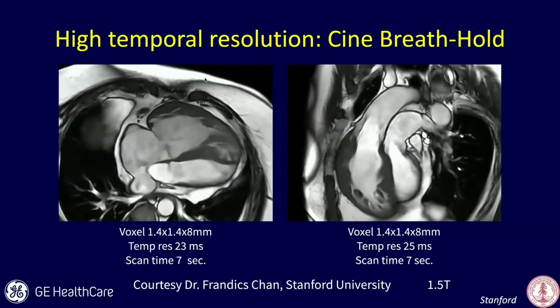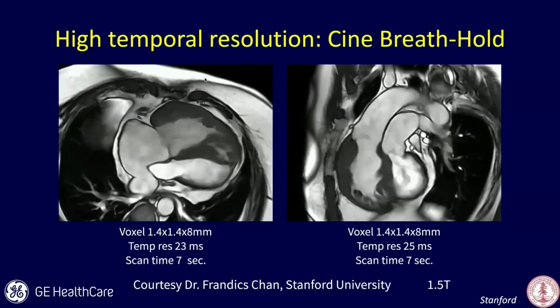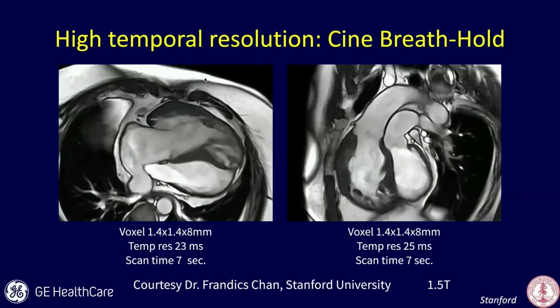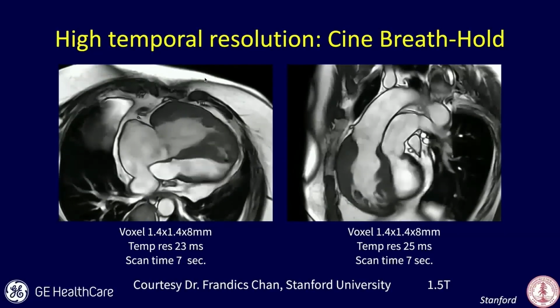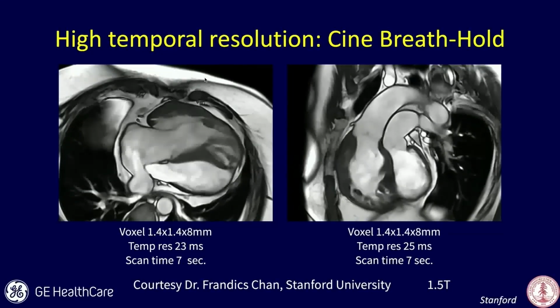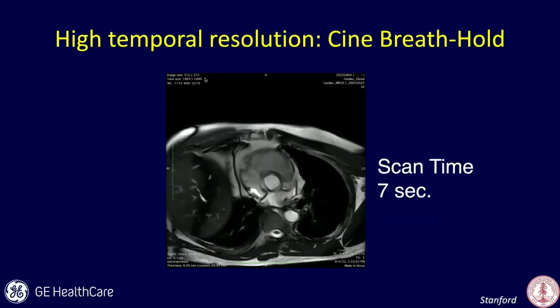The image on the left is the example I showed of the tricuspid valve regurgitation. Another patient is shown on the right. This was a transposition case, and you can again see now instead of the inlet valve, you see the outlet valves with high temporal resolution of 25 milliseconds with the scan time of still just 7 seconds.